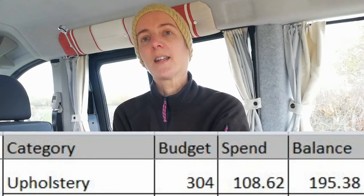Most of that saving is because I priced up a much larger piece of foam for the bed and the sofa than we needed. It transpired it was much better value to just buy a piece of cut to size foam, or two pieces of cut to size foam, which saved us over £100.